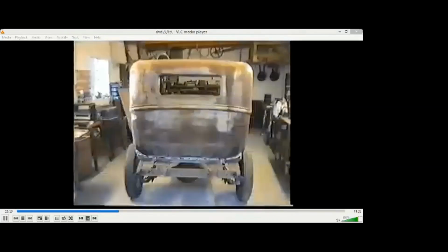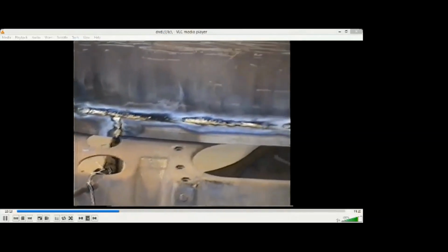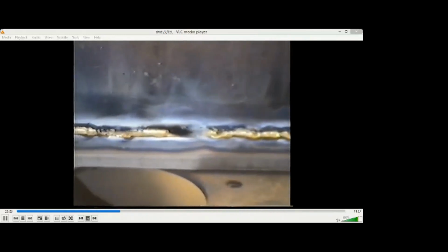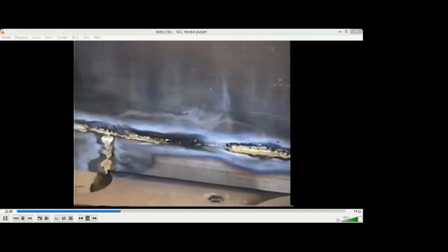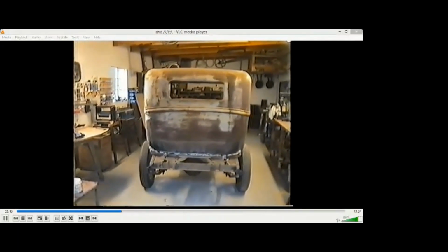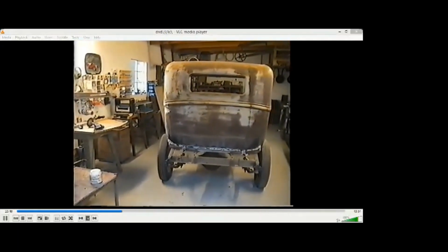November, we're back with a Dodge. Okay, that's the piece now that I've just done. You can see, not really done much there.